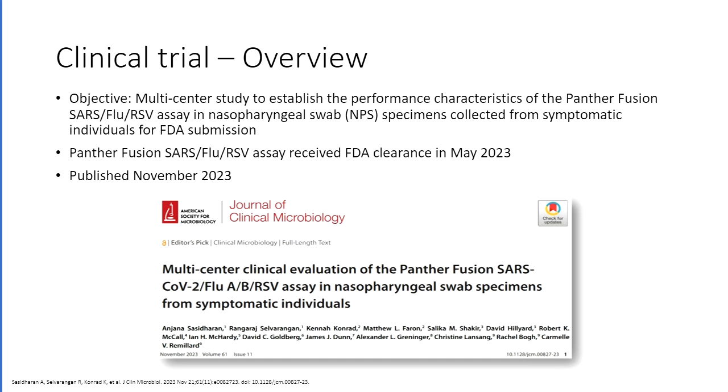So to start with the first part of my talk, we will describe the findings from the multi-center clinical evaluation of the Panther Fusion SARS-CoV-2 Flu A, Flu B RSV assay. This was a clinical trial for this assay using nasopharyngeal swab specimens from symptomatic individuals for an FDA submission. The Panther Fusion assay subsequently received FDA clearance in May 2023. And this was published in the Journal of Clinical Microbiology in November of 2023.